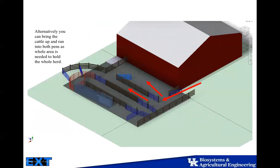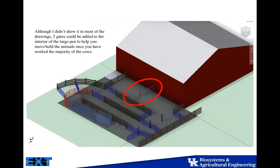Alternatively, we're bringing these animals up. We can have all the gates open or some of the gates open. We can run them up in this pen, so it gives them some options. But something else we could have added, and I have it circled there, is two gates that could be added to the interior of a large pen to help you move and hold the animals.